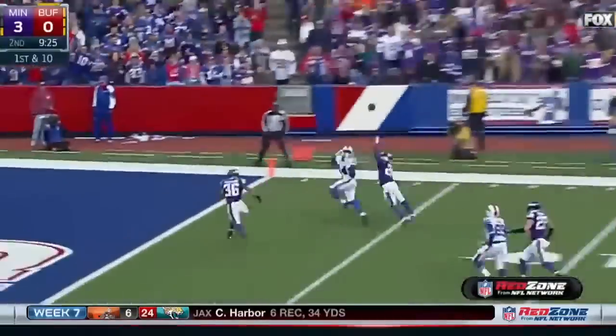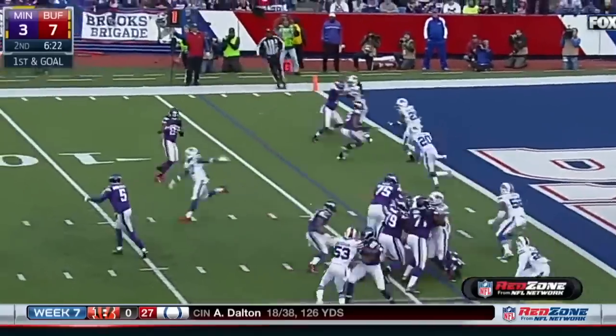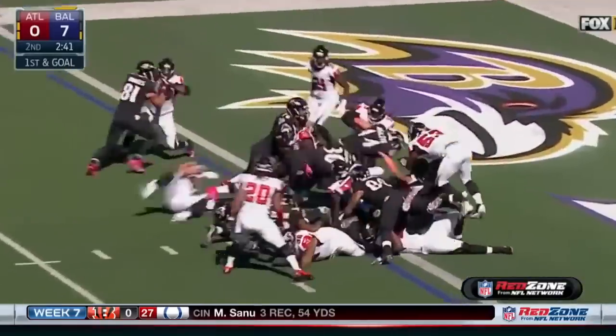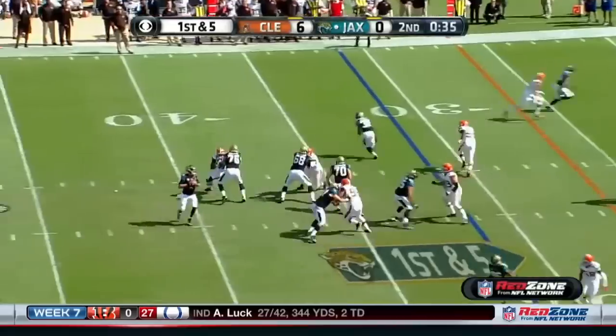Spiller in the backfield. Thornton with a quick hitter. Watkins. Rodgers throwing. Touchdown. Patterson. Pierce takes the handoff. Throws. Gets it to Kendall Wright. Makes a man miss at the 5.